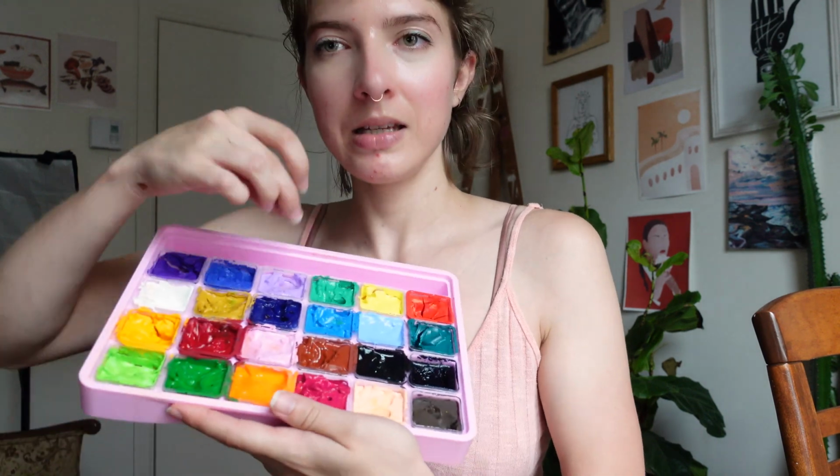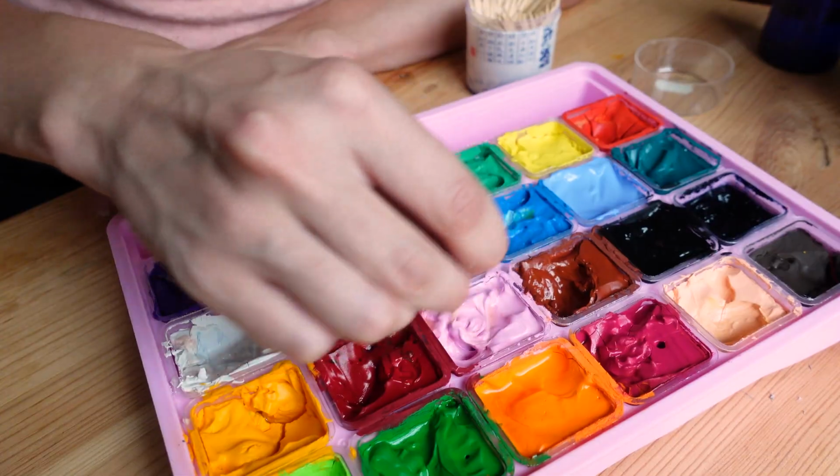Super glad. Now I have the other one to do, but first I wanted to mix each pan a little bit. I added some water in pretty much each of the pans, but I want to mix them a little so next time I use them they're a bit less dry. So I'll try that while this dries, and then we'll see what we do with our last painting.